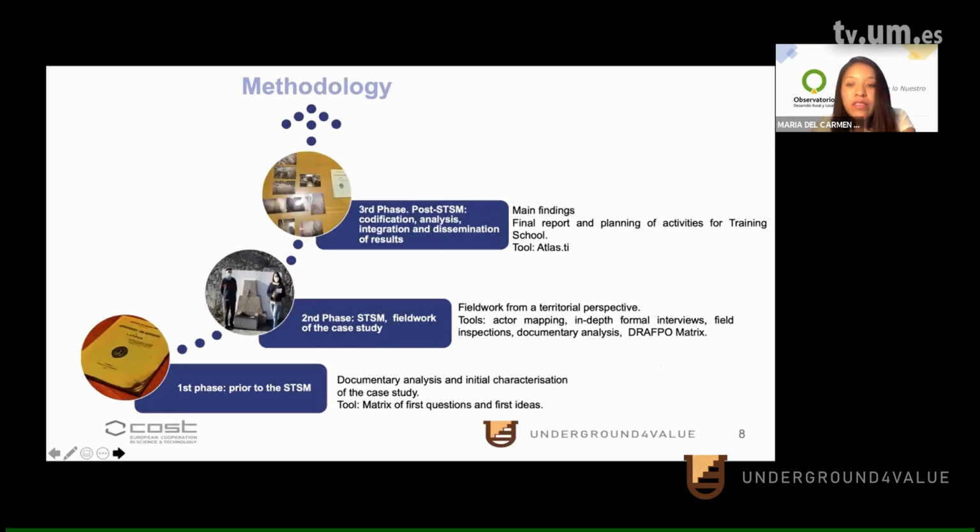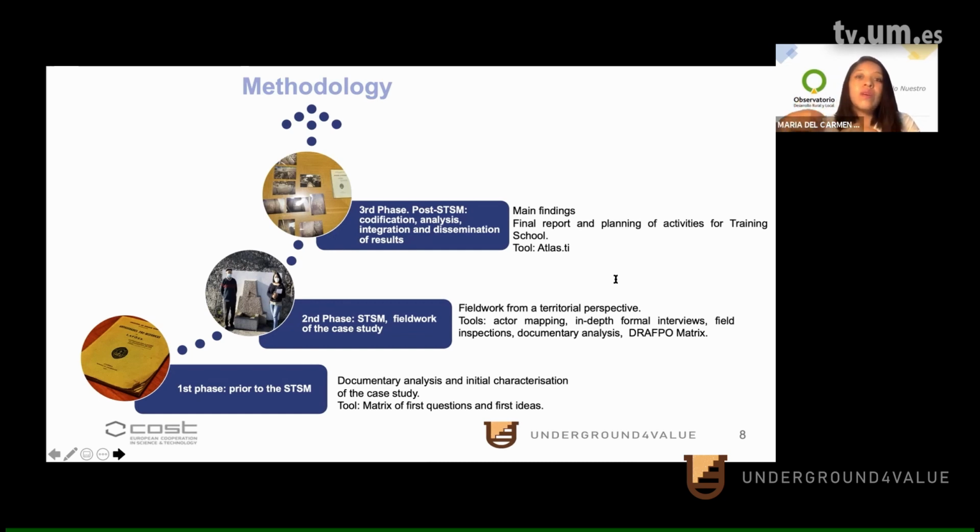I follow a three-phase methodology from a territorial perspective. That means territory and megalithic heritage is considered as a unit, and they are studied in all dimensions: economic, social, cultural, environmental, and institutional. To do that, I apply a qualitative methodology. The first phase was prior to the scientific mission, and it was an initial characterization of the case study. I made a matrix of first questions and first ideas that allowed me to organize the initial information.